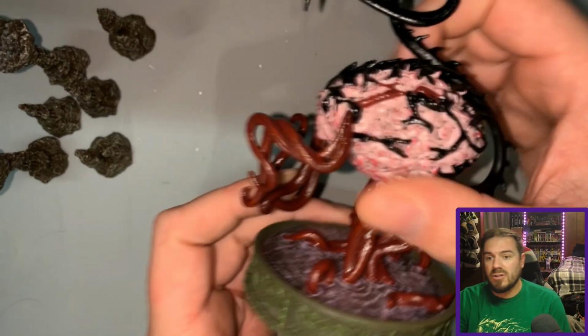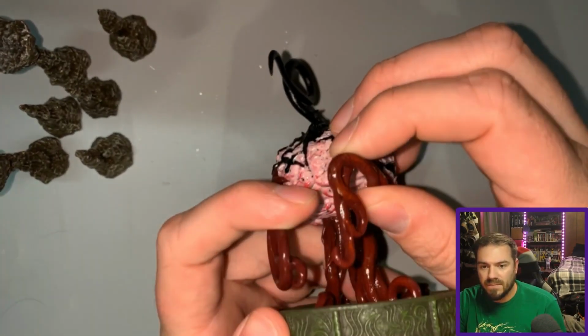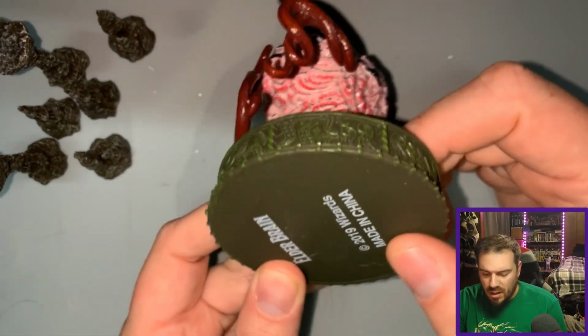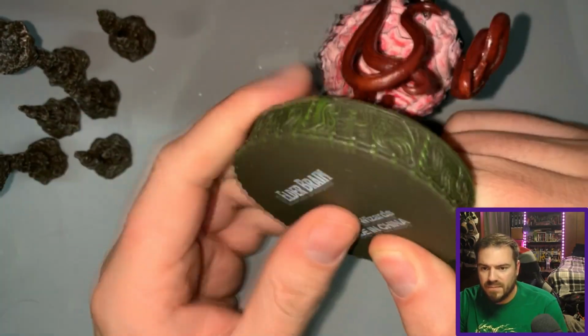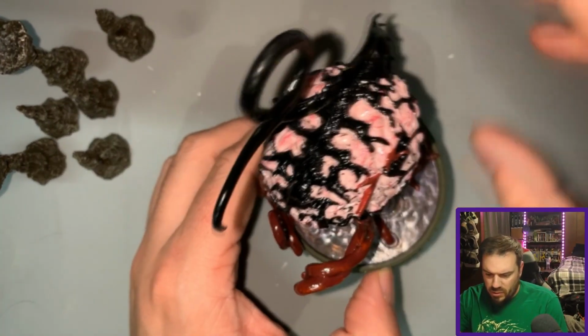The Elder Brain is a chunky miniature, especially from the WizKids line. $40 does not seem like a bad deal. I love the base that the Elder Brain is in. It's kind of like the pool. I've seen different depictions, you know, the brain down there.